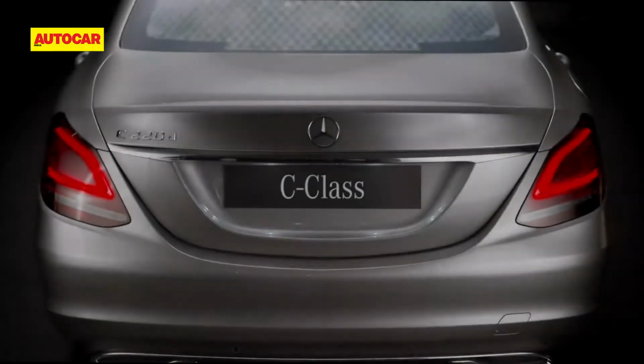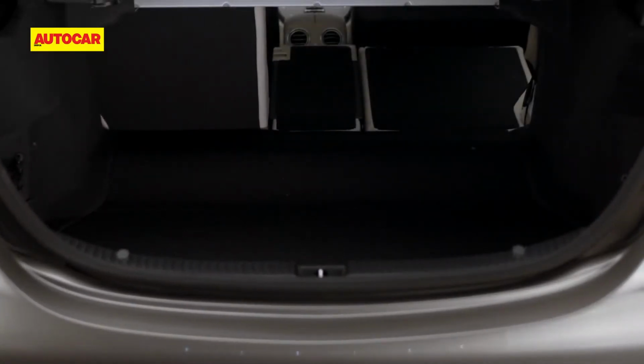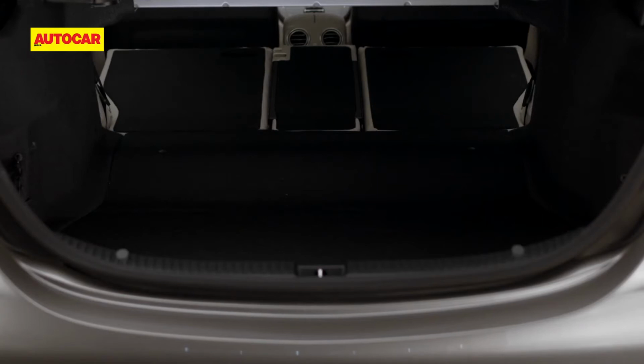Taking practicality a step forward is the 40-20-40 split folding rear seat design, which in addition to being really comfortable, also offers users the flexibility of carrying longer items by folding a part of it down.